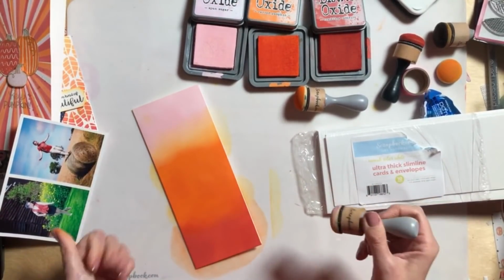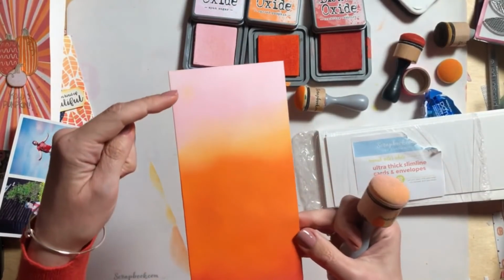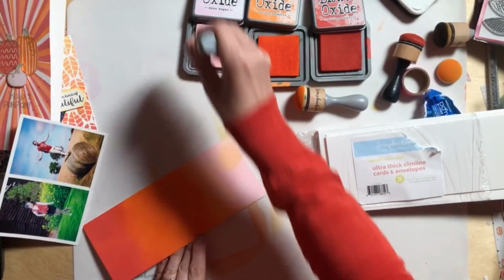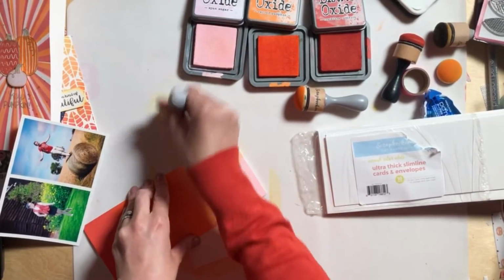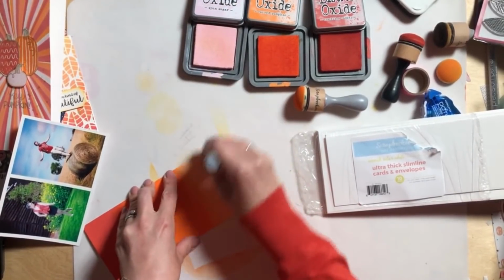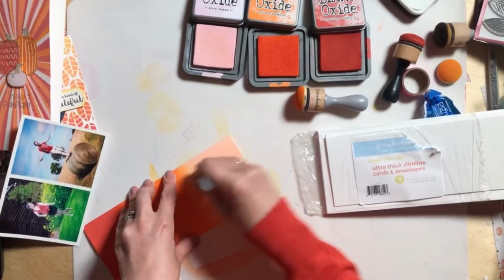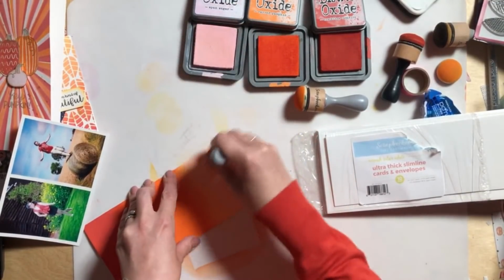No. Don't do that. You see what I did? I got carved pumpkin on my fingers and then I touched the card. It's a rookie mistake. Let's see if I blend it out. No. Too much orange on there. I've made a mess, but I'm going to sort it out. Let's squish off some of that orange and load up with more pink. We'll make it work. I'm basically making peach. I can't believe I did that.